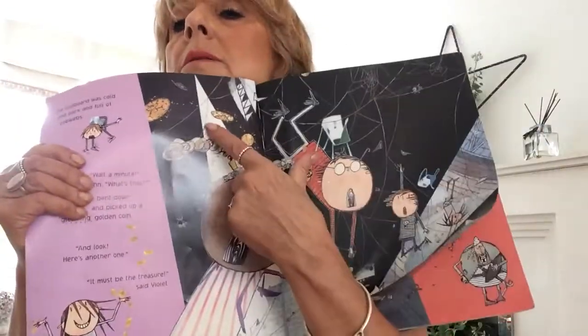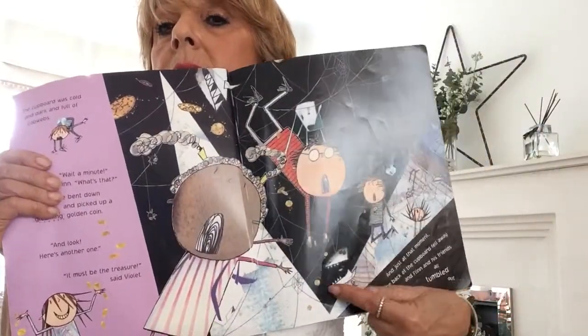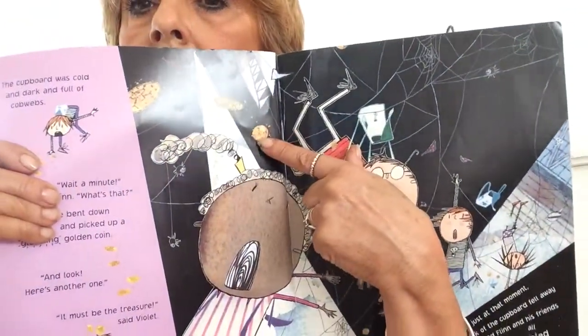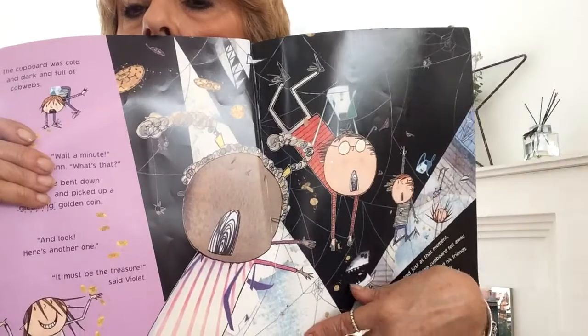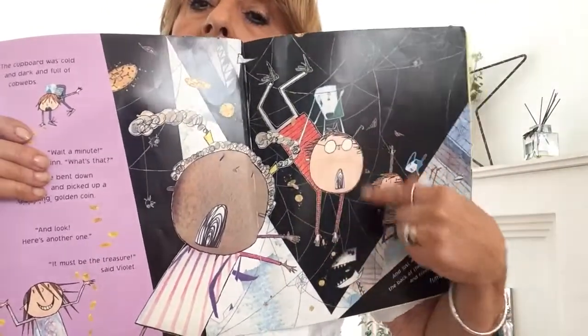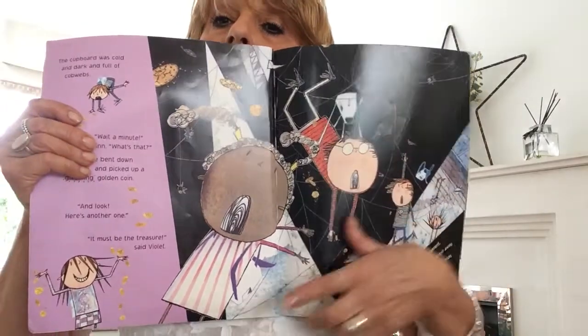I'm just going to let you look at those pages showing those gleaming golden coins. Let's spot them there. And then that way the illustrator is showing this, you can see by their arms and legs, really, can't you, that they're tumbling.